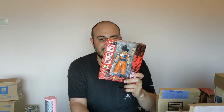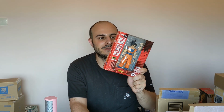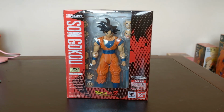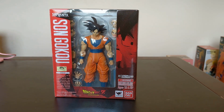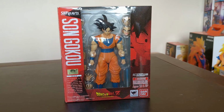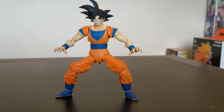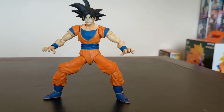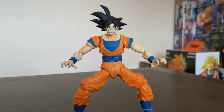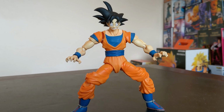This one, I don't know if it's a repaint or recolor, but it's the original Goku mold, and this is the 1.0 body. I grabbed it because I think it's a cool little piece of figurine history, but also because he comes with the Kamehameha effect, because the older S.H.Figuarts were a bit more generous with their accessories. So I grabbed that, and I liked his faces, and I'd like to see, in terms of comparison, where we were and where we are now. So that's really cool. I'm going to pop him back in the box so I don't lose it either.